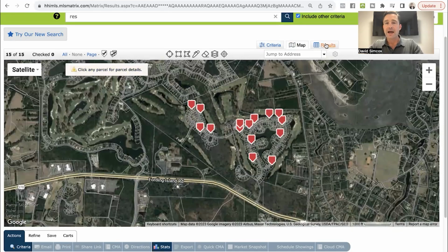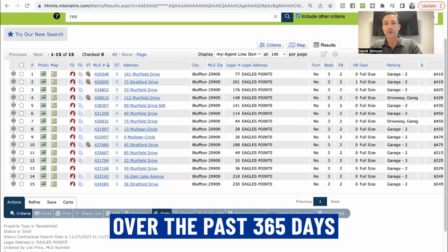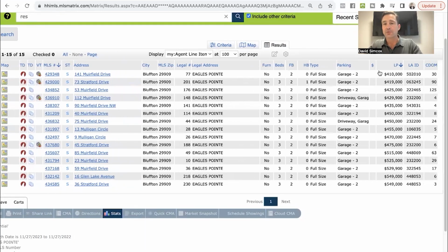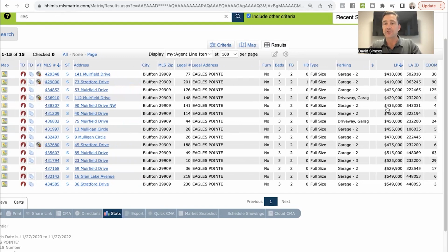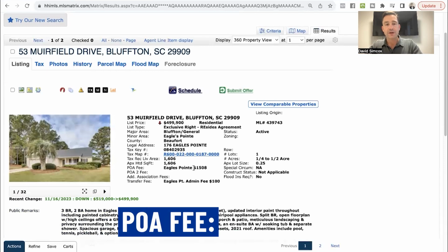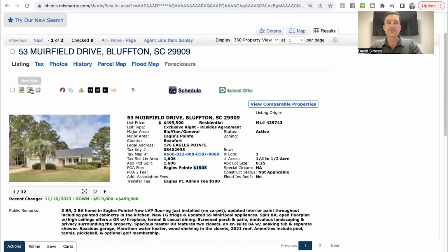Now let's take a look at the prices so you can get a feel for them. In the past year, it looks like Eagles Point had 15 transactions, and we are priced anywhere from about $410,000, quite a few in the 400s, and then several in the 500s. So it looks like mostly 400s and 500s on the pricing on the Eagles Point properties. Another thing I should point out here, the POA fee for Eagles Point is only $1,508 per year. So very reasonable.